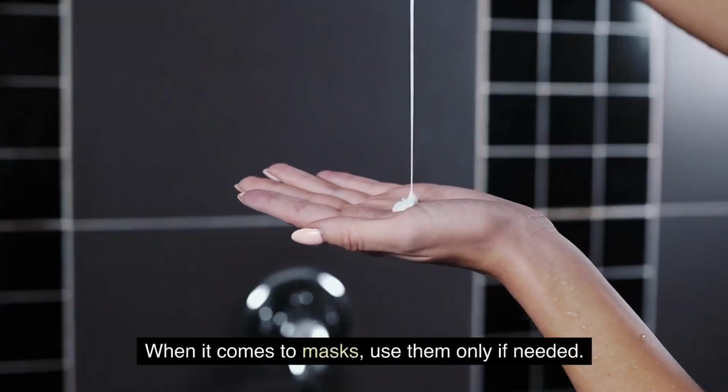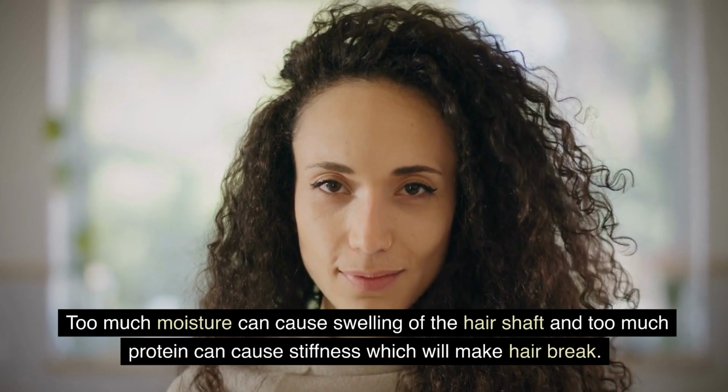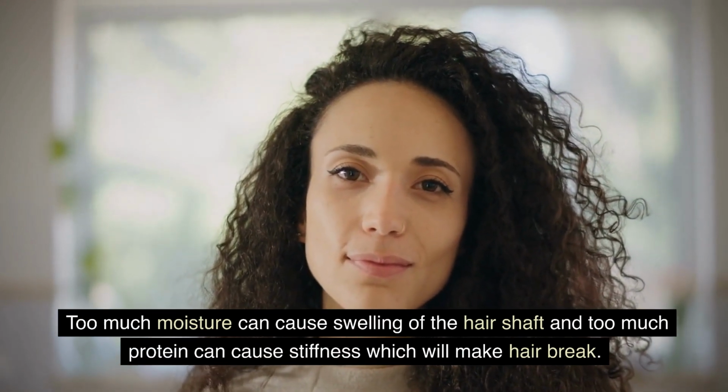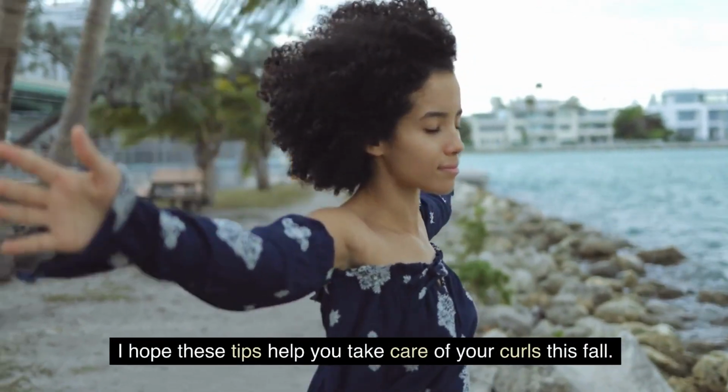When it comes to masks, use them only if needed. Too much moisture can cause swelling of the hair shaft, and too much protein can cause stiffness, which will make hair break. I hope these tips help you take care of your curls this fall.